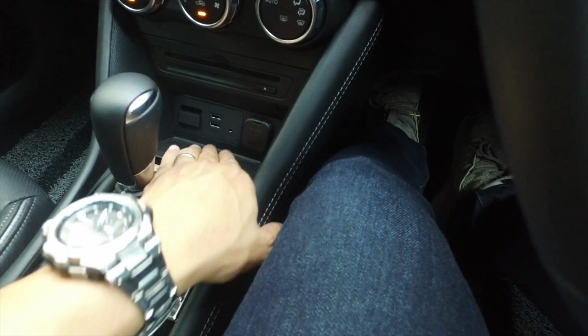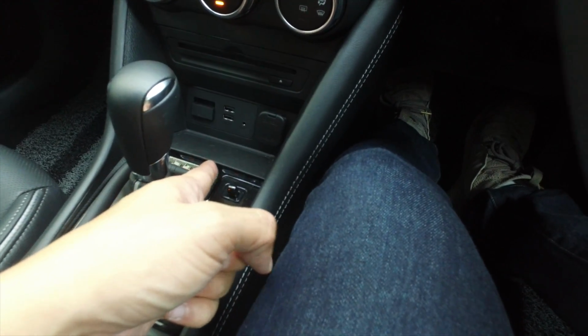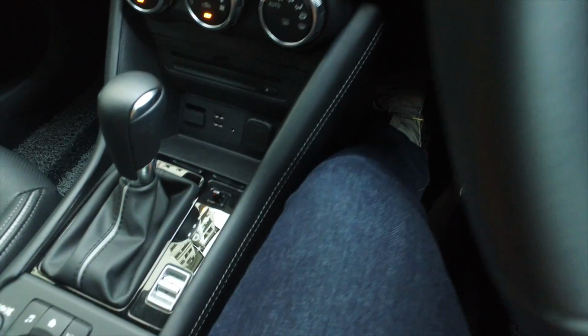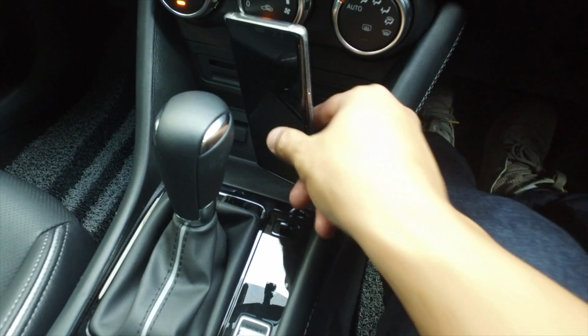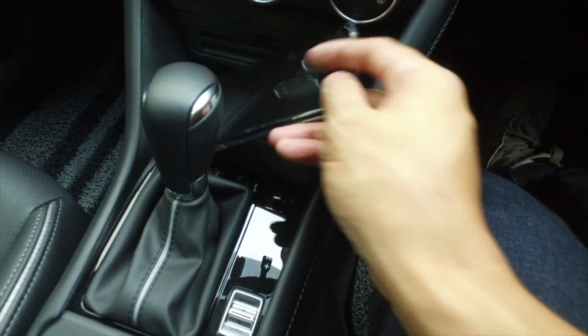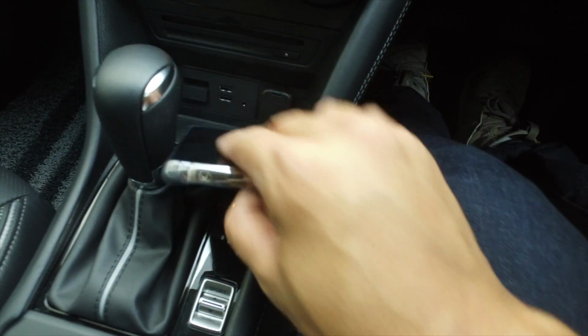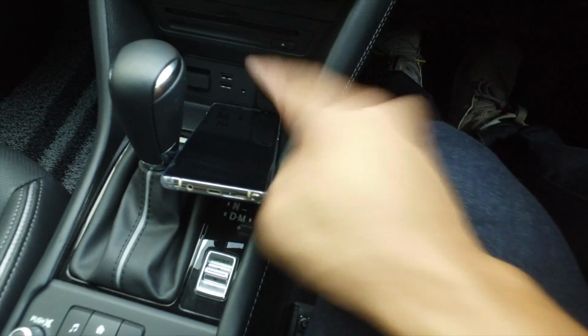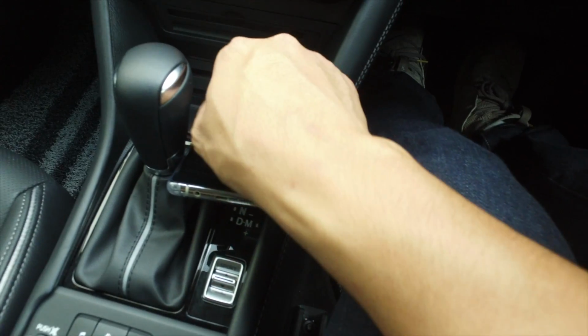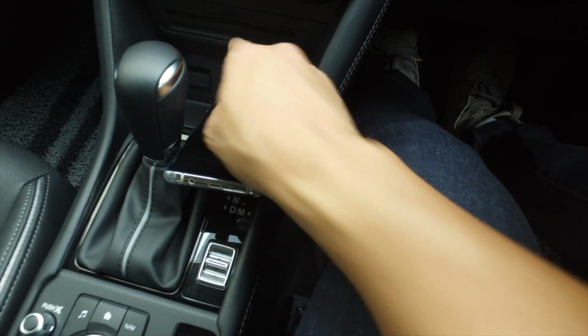Okay, put your stuffs here. You can only put like a Nokia 3310, right? There's no way you can put a modern phone here. Look, that's a Note 8. There's no way to put a modern phone here. But then you get SD card slot, 12 volt, 2 USB ports, auxiliary jack, everything there, very accessible. The CD slot is over there as well.